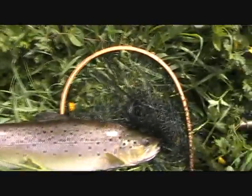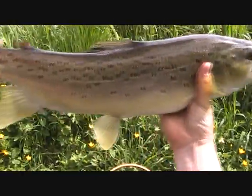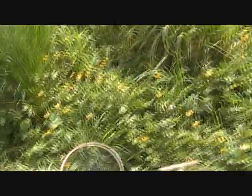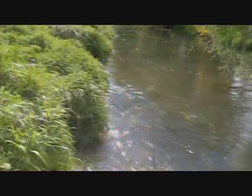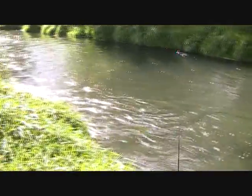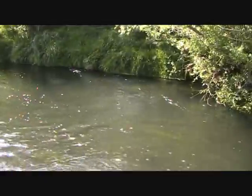There's a tail out. What's that? Four and a bit. A hen. So get back in there. Thank you. Go on. I don't know, there's another one up here that could be slightly bigger. So that big fish was lying just down here below me, and I've moved up this far, there's another fish. I'm wondering if it's the same one.